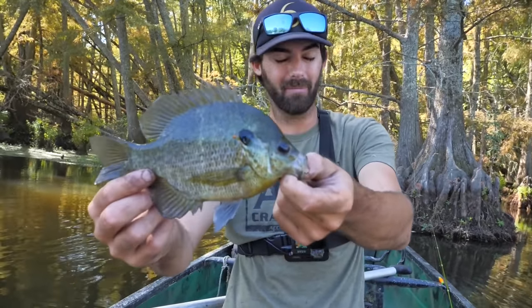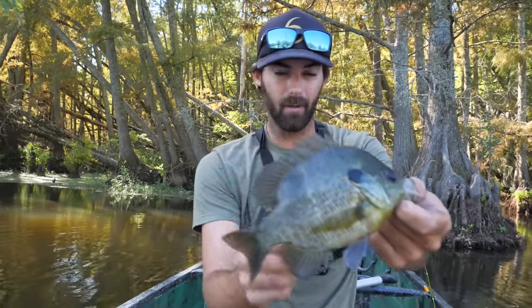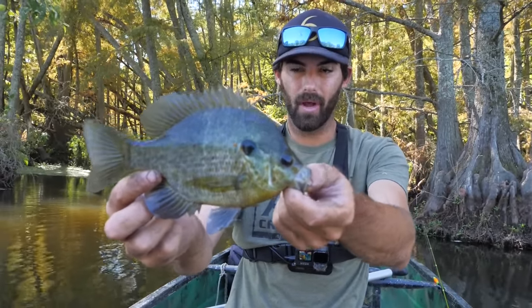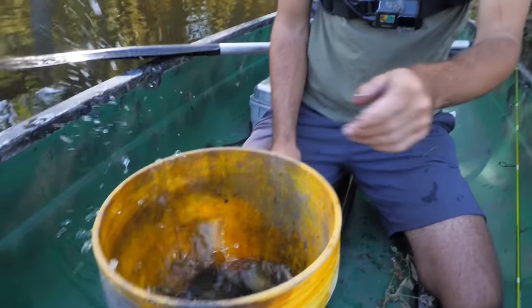We caught a bunch. We caught probably 50 altogether, a ton of tiny ones, guys. Like, we caught some that were like that big, no lie. But we did mix in some good ones like this right here. This is another good hybrid bluegill red ear, and we'll add them to the bucket. I think we probably got 10 or so, maybe a dozen.